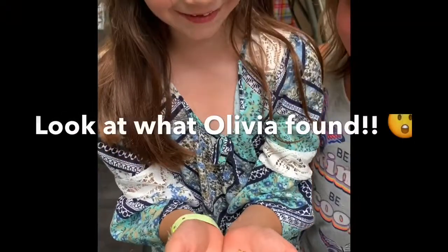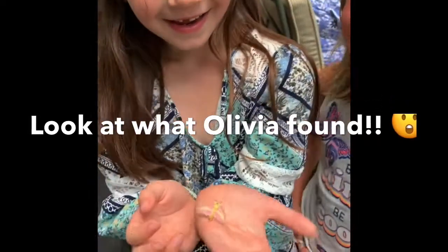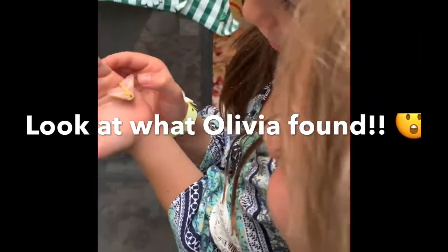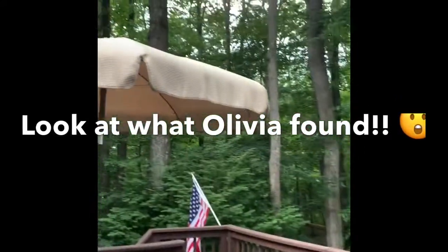My cousin Olivia found this pink moth. You found it, Olivia. Good job. And it's pink. I can't see. And like, see, it's also white. And it also just flew away. Whoa, it's in my hair.